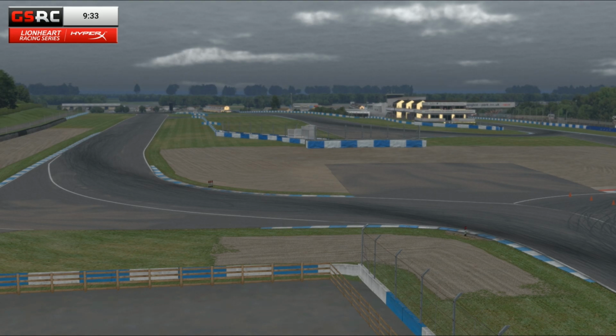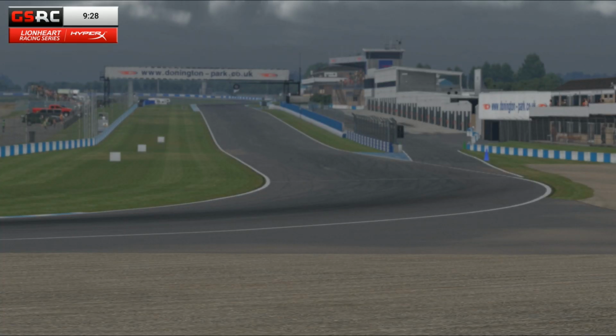Donington Park has made one previous appearance in the Lionheart Racing Series powered by HyperX. It was 2 seasons ago in the IndyCar. This is the first trip to the historic English circuit for the Retro Series. So what do you say we dive deeper with our GSRC track guide?